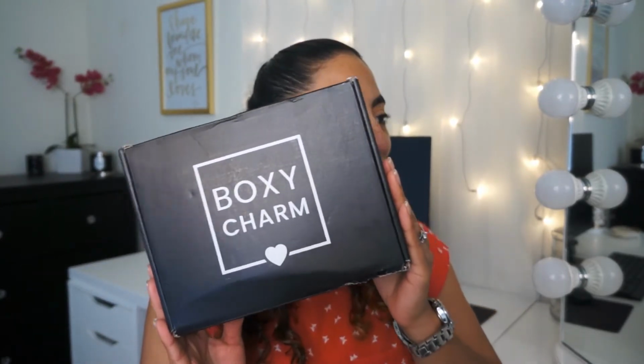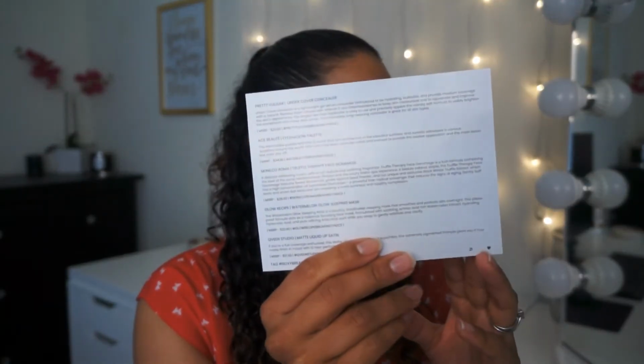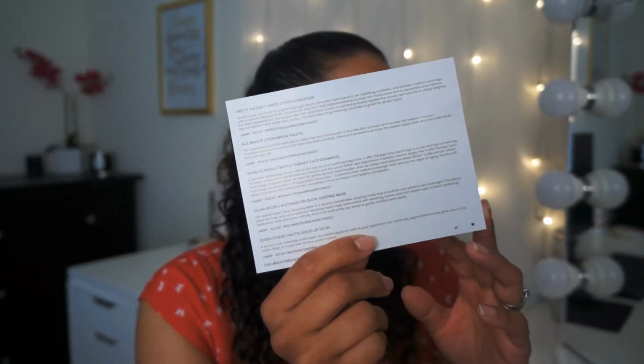And today we are going to be doing our BoxyCharm for the month. Let's get started. For this month's theme, it's called Breaking the Ice. And of course, this is a little card that we get that brings the theme, all the products that we're going to be using, what they do, and how much they retail for.